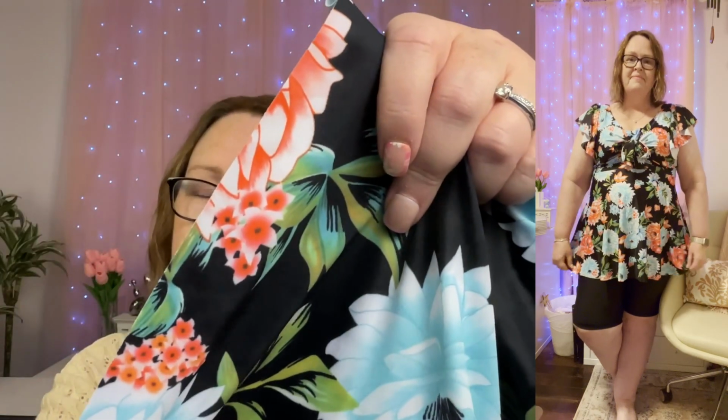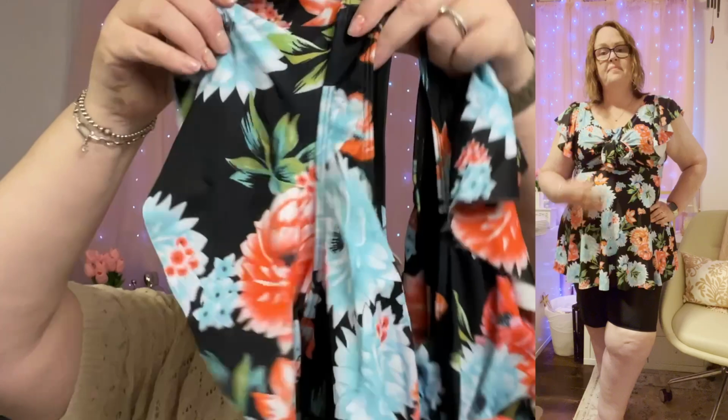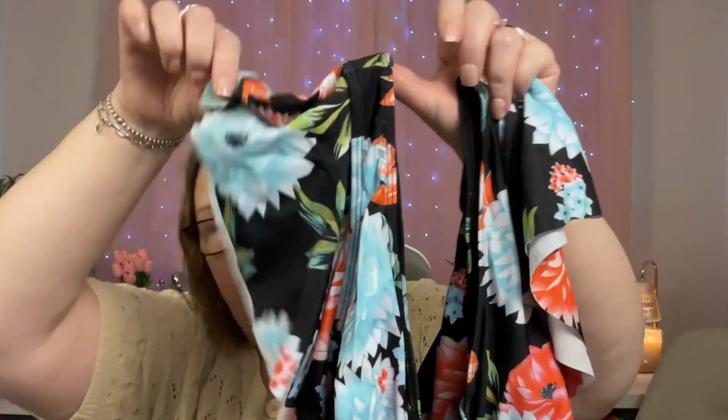So like I said, it is a tankini, so it is a nice length. I'm happy with the length of the top. You'll see in the try on haul how long it is. I don't like that it's not finished at the bottom, but I like the fabric enough that I am going to overlook that. Whether I finish it off myself or not, we will see. So the straps are not adjustable. And then it has this little ruffly bit on the sleeve. It has a tie in the front here, so you can somewhat adjust the sizing to your chest.